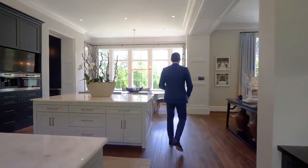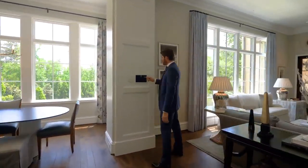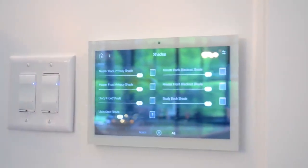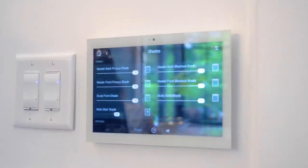Speaking of that, this home has Control4, controlling the entire home. This is essentially the brain of the house. You can control everything right from this iPad. The music, the lighting, the shades, the security, all right here from this iPad.